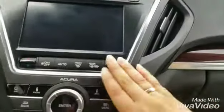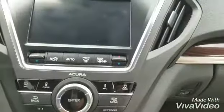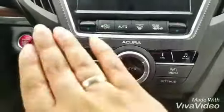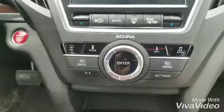Two different temperature controls for each of the front passenger and the driver, and these are the controls for your phone and music. And then there's a moonroof here with sliding glass.